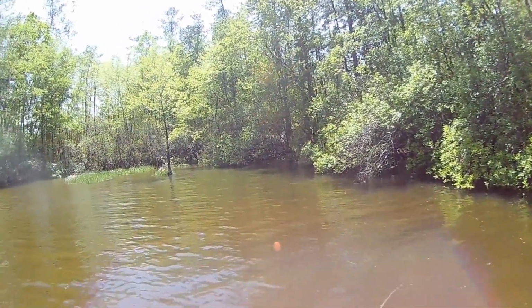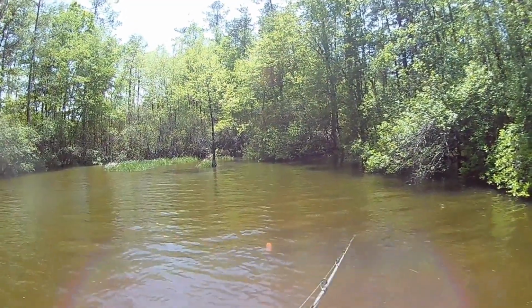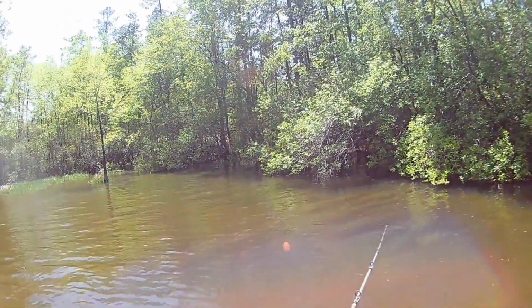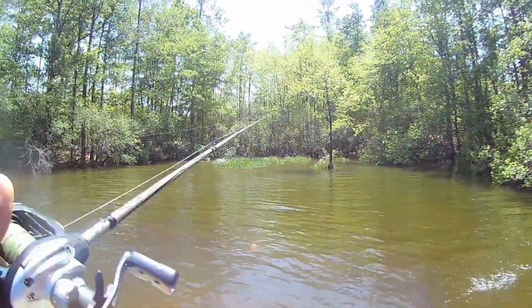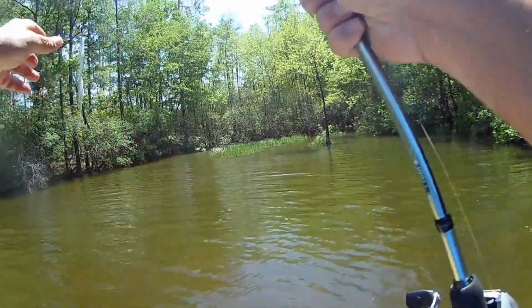I gotta say, I like the way the double fluke looks in the water, but yeah, I knew I had some kind of crud. What do we got here? Yep.